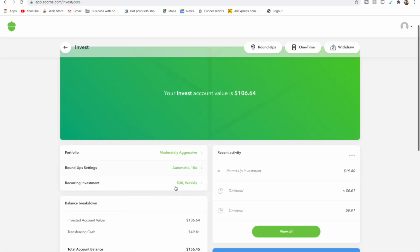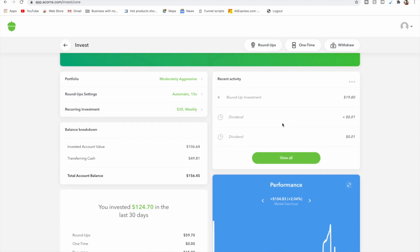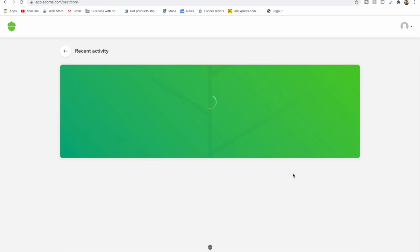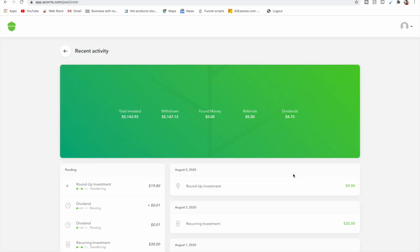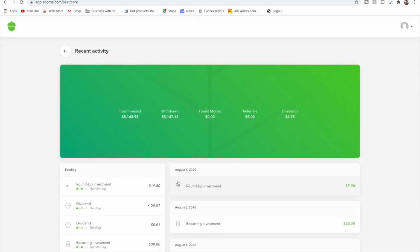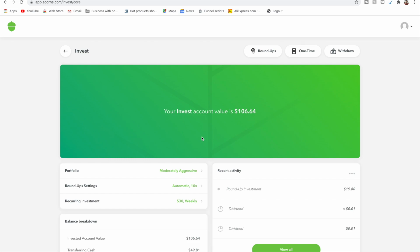So next up is going to be my Acorns account. As of right now, I have $19.80 coming in because of the roundup investment feature, and I should have $30 that are going to come in here too. So on this account I should have $156 by the end of next time you guys see me, or I might have a lot more because the roundup feature, honestly, takes away a lot of money, but I'm glad it does because I just keep investing, keep making more and more money.